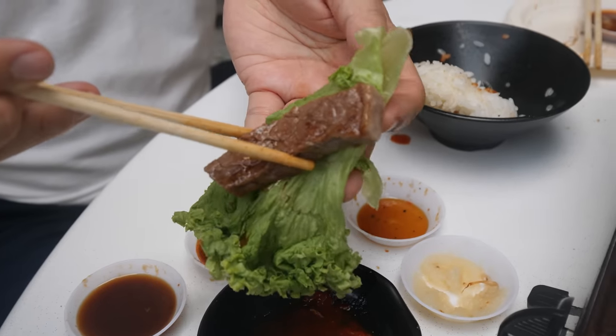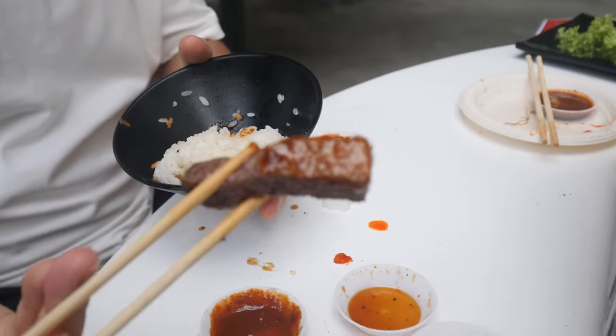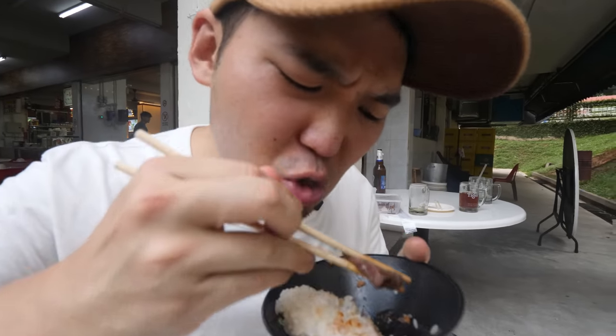Let's wrap this and the veggie. And finally, the rump. I'm not sure if I had rump before. It's got a very nice beef flavor. It's not as tender as the other cut. I think it's more muscular, yeah. But still delicious. I can easily finish this.